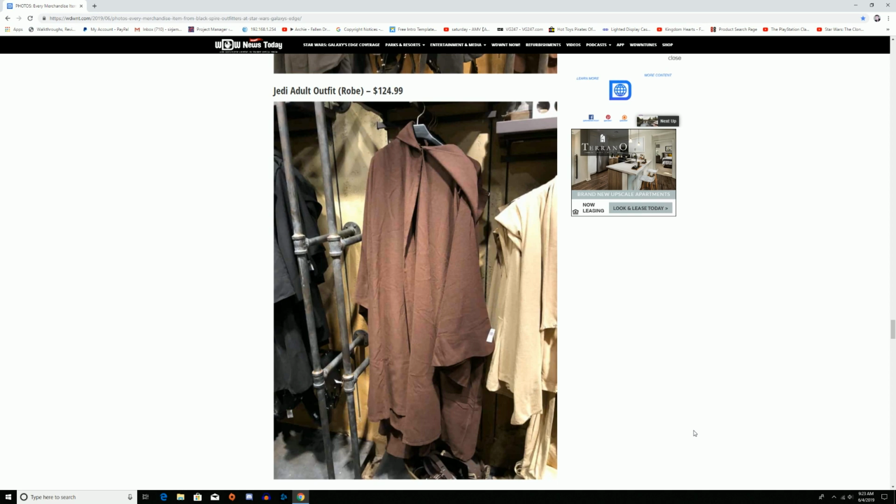And the most expensive robe that I've seen so far in Galaxy's Edge is Palpatine's. And, of course, that one's a lot different quality material for sure.